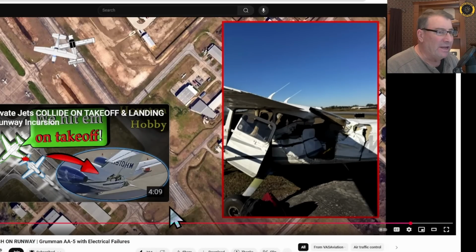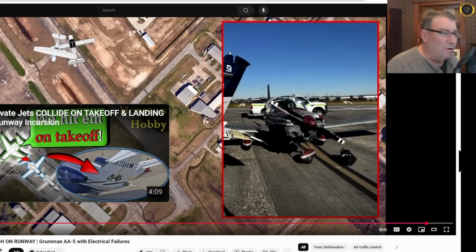Victor over here at VAS Aviation has the full ATC audio of this incident and a couple of pictures that I can't find anywhere else, but here's the aftermath on the 172, and we can see that the engine on the Grumman was still producing plenty of power even at idle RPM to slice right into this 172, and had anybody been in the rear seat, this could have been fatal. And here's a view of the Grumman aircraft with plenty of scrapes and scratches along the propeller and the front of the aircraft as a result of the rear end job.